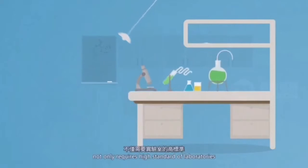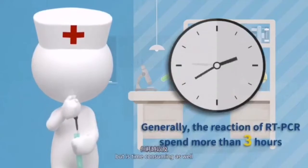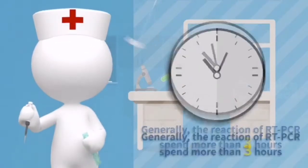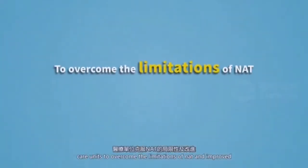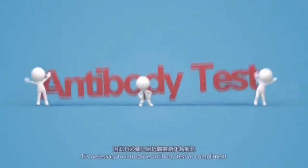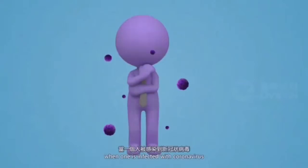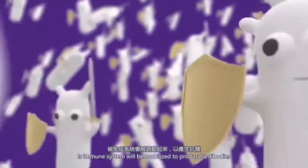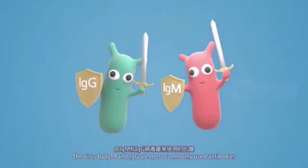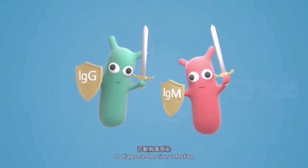Furthermore, NAT not only requires high standard laboratories and well-trained operators, but is time-consuming as well. Therefore, NAT is difficult to carry out in primary healthcare units. To overcome the limitations of NAT and improve the efficacy and accuracy of diagnosis, it's necessary to introduce antibody test as a complement. When one is infected with coronavirus, his immune system will be mobilized to produce antibodies that attack the virus. IgM and IgG are the most commonly used antibodies to diagnose the virus infection.